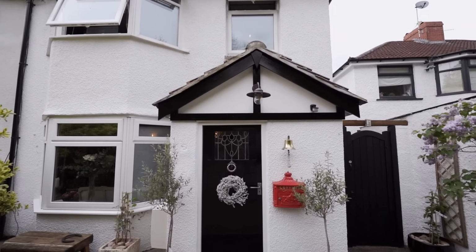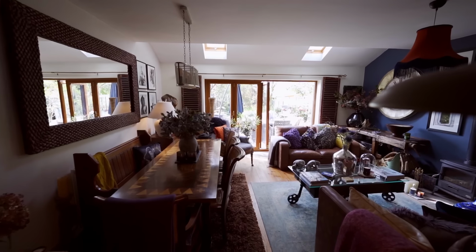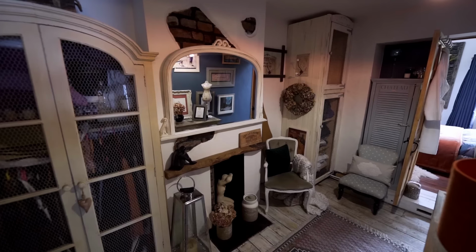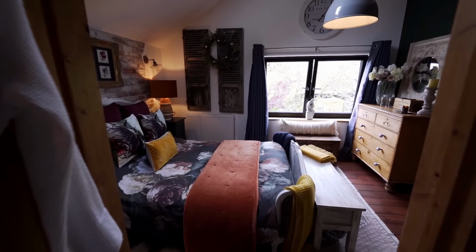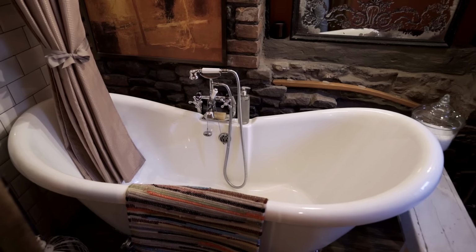The front door opens onto a compact living room, which leads to a kitchen, and beyond that, a large dining area and sitting room. Upstairs, a dressing room leads to a master bedroom with ensuite. There's also a guest bedroom and a separate bathroom.